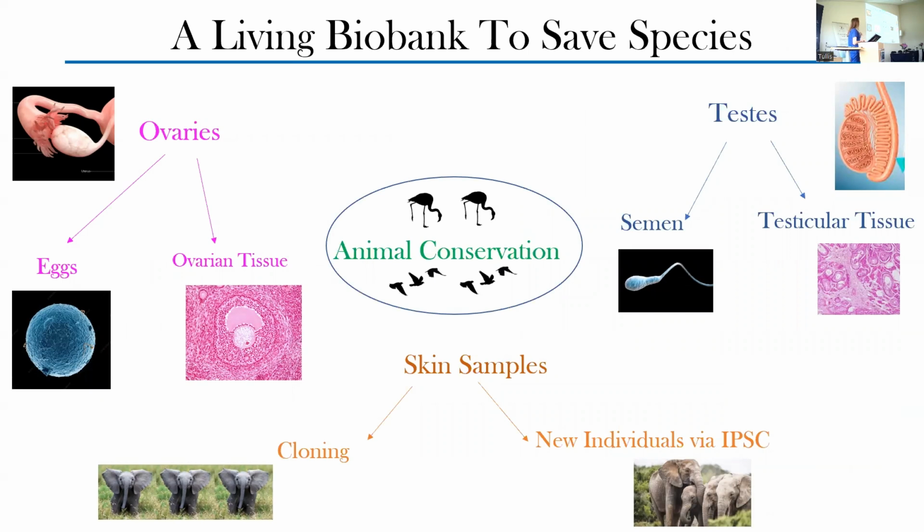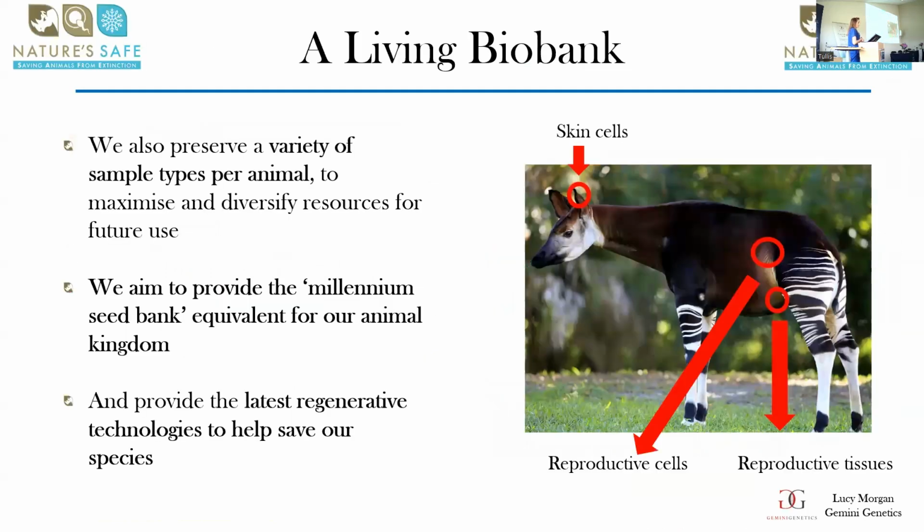So this is the slide that I showed you before, where at Nature Safe we're banking down a variety of different sample types so that we're not reliant on just one individual. So there's an example, and we aim to provide the Millennium Seed Bank equivalents for our animal kingdom.